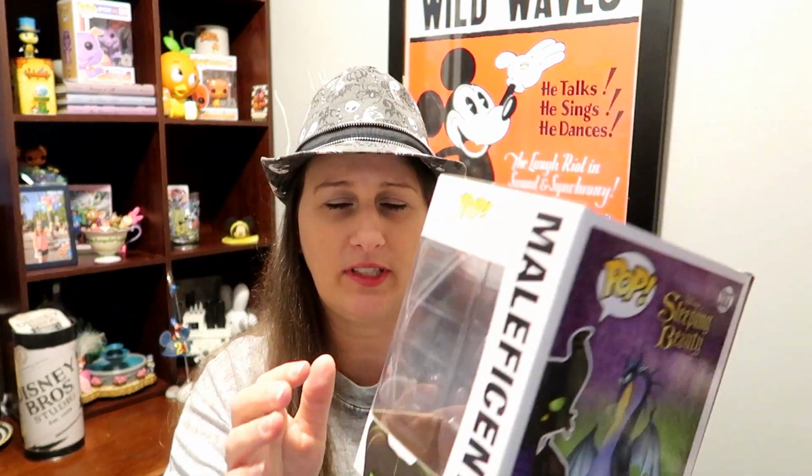I think I'll take her out of the box so you can actually see her without a little glare. So I'm going to turn the camera off because I'm probably going to hyperventilate that I'm taking the most valuable pop I have out of the box, even for just a moment. Breathe, Dana. Just breathe. Okay, she's out.